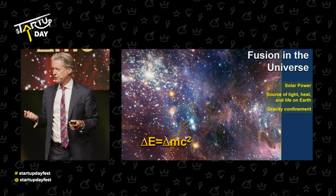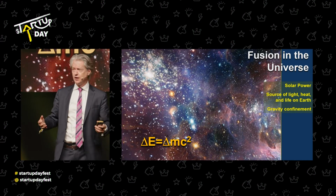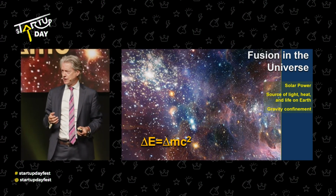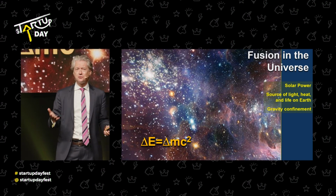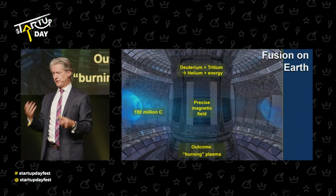Fine, but how do you do that on Earth? Because the sun has got a mass that's about 300,000 times that of the Earth. There's no way we can build that on Earth. So for 100 years, we've been trying to figure out how do we do it, and we think we're getting really close.